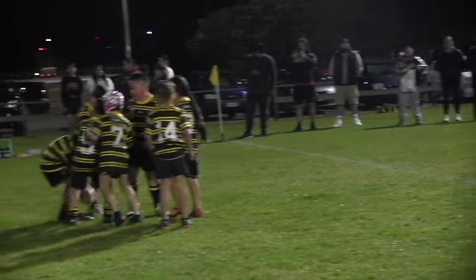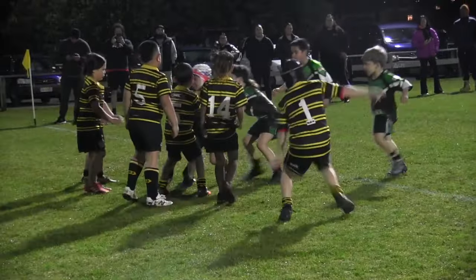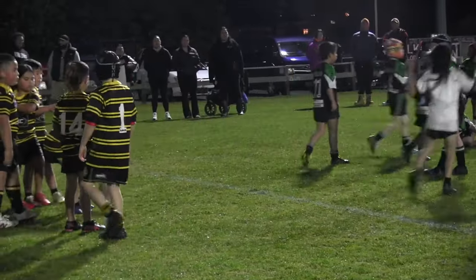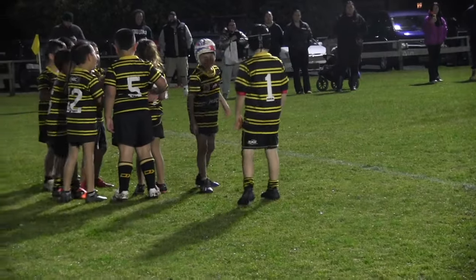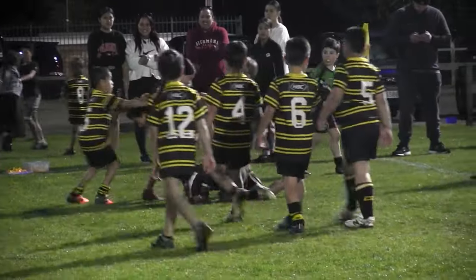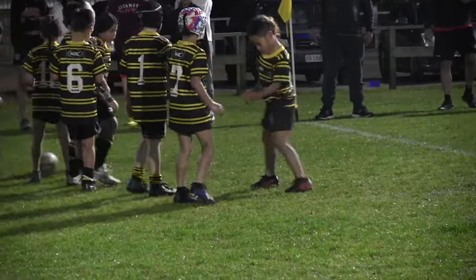Get up and play the ball. They go back. Go to number seven. He's going to the left. He's fighting a tackle there. He called help. Good coaching there by the two coaches. Northcote to play the ball. There's somebody's tackle underneath, number 12 it was for East Coast Bays, and made the tackle eventually.